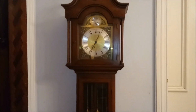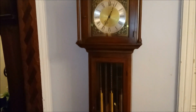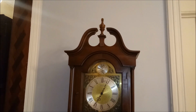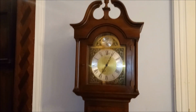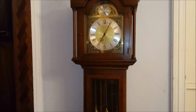If it's spring driven and very narrow, it's a grandmother clock. This obviously has weights, so it is weight driven. It is narrow, but it's very well proportioned. It has a broken arch at the top, swan necks up there. This clock has a 10-inch square dial, where a grandmother clock would be probably around an 8-inch square dial. That's another thing I look for.